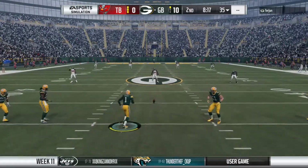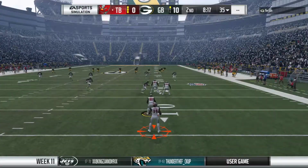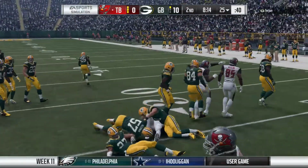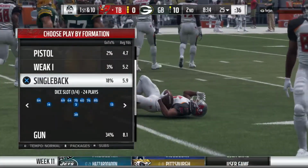Zerline out now to kick this one away. This will be fielded at the 6. And not a bad return here. He gets it out to the 25-yard line. And Tampa Bay trots out there now.